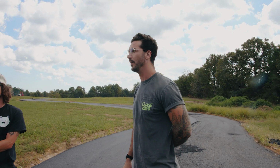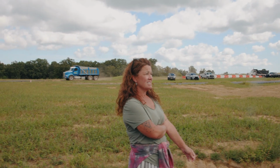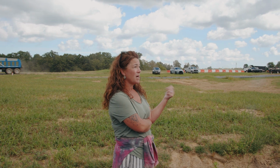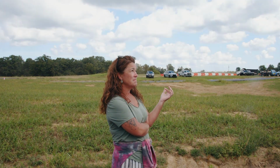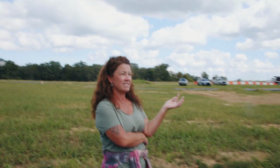How'd you find the land? Was it Land and Farm or a realtor? We looked for months and months and months, mostly just Zillow. We found a piece of property that was considerably larger, much less developed, if you want to call this developed. It didn't have an easement, so there was no way to get to it. So we got out of that pretty quick.